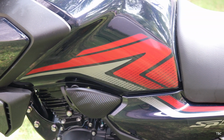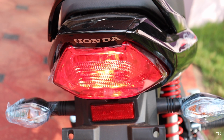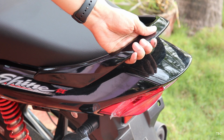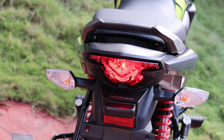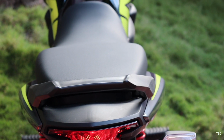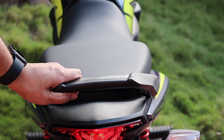And that's the same thought while checking the rear section of both the bikes. The CB Shine has a very simple and boring taillight with a single and simple grab bar which is comfortable for the pillion to hold. And for the SP125, well, this taillight is again much better in terms of aggression, and the grab rail, even though it's a single one, it does look more sharp and it has this rubbery texture which makes it slightly better in terms of comfort than the grab rail in the CB Shine.